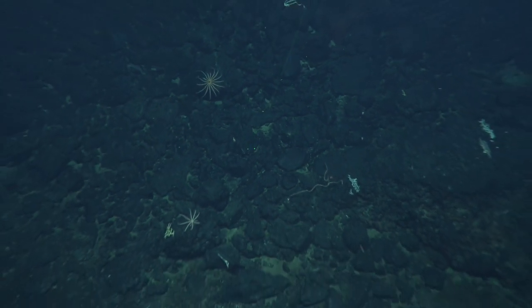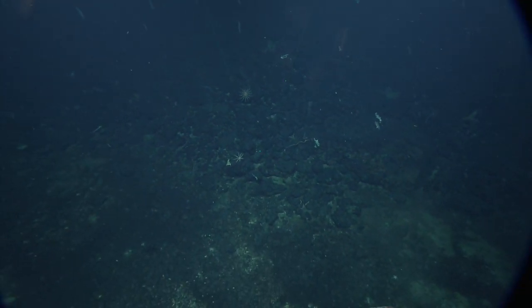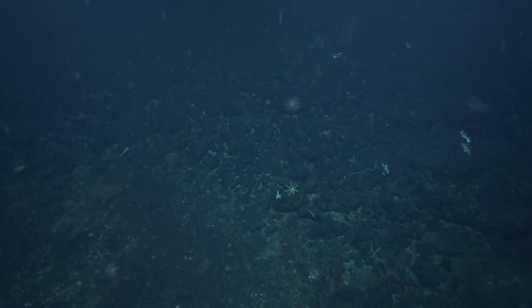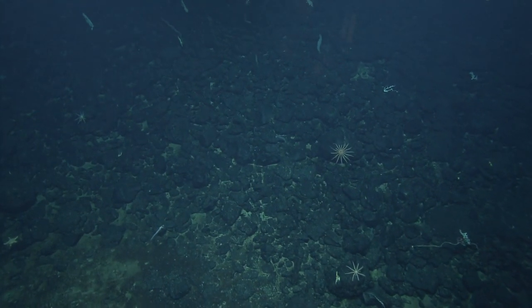Wow, that's a really big, either crinoid or feature. Brisingid. Yeah, I thought it was a brisingid, but I could be wrong. I might have misseen it. Yeah, so right in the center right there.